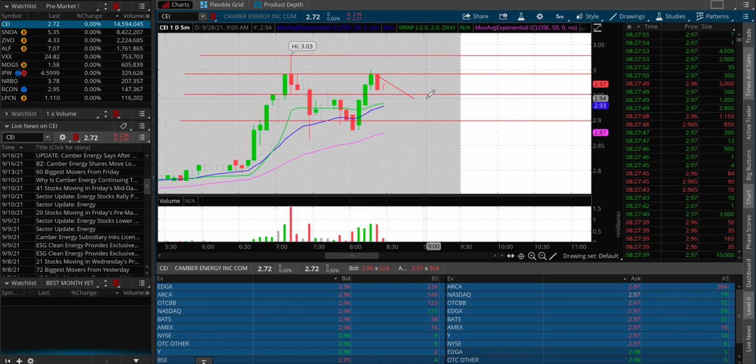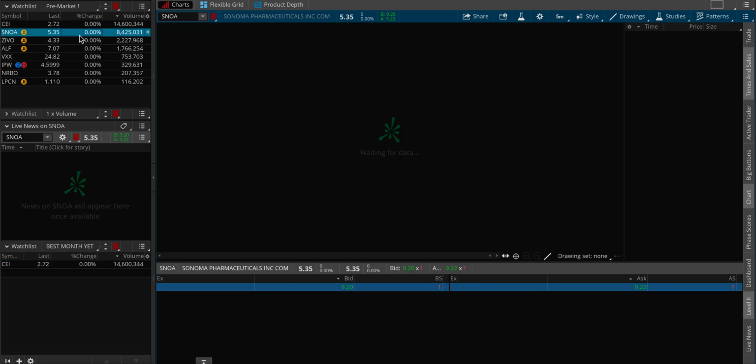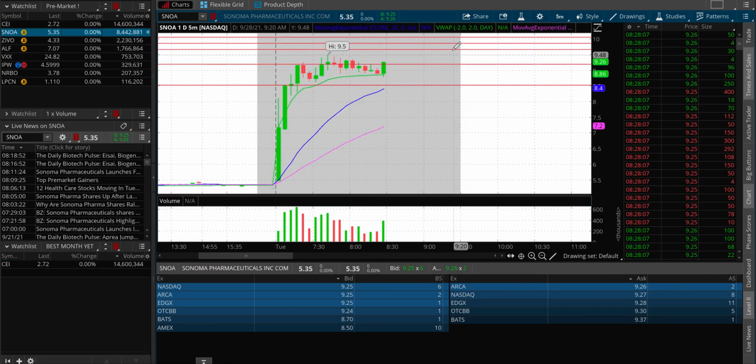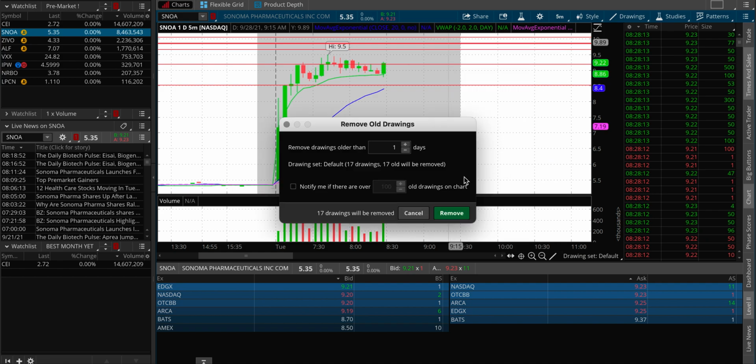It's forming a flag. Okay, and then this morning we said we were going to be talking about news a little bit and why they're important, but let's just run through the scanner and then we'll talk about news. Then we have SNOA, something else that we've traded, I guess, at some point in our lives, because we have these drawings.